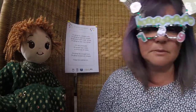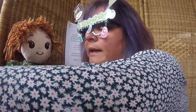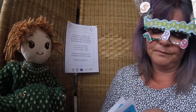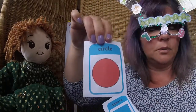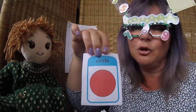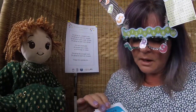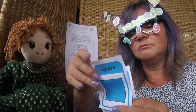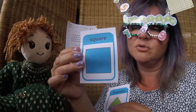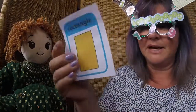Anyway, Mrs. Bowen, don't get distracted, because today we're doing shapes, aren't we? Just put my shapes at the back there. So the shapes that we've learned about already are circles. Talked a lot about circles, and they were quite easy peasy ones to find. I don't know about you, but I found a lot of those in my house. We haven't really talked about squares. I don't think we need to do squares a lot, do we? Because we know what a square is, really. And it is a kind of rectangle.